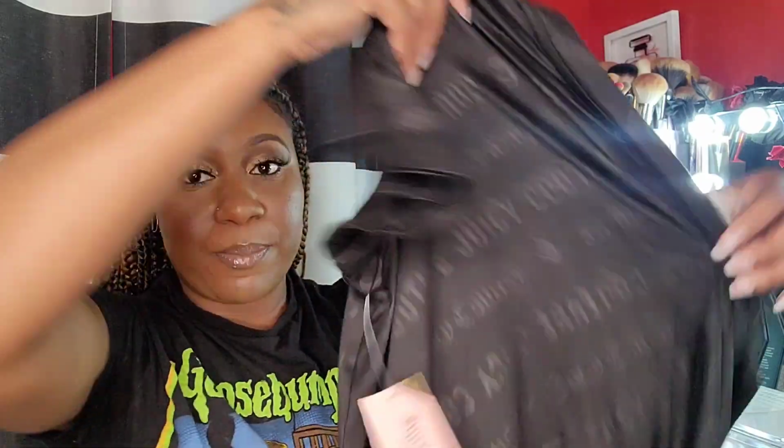So I picked up this Juicy Couture nightgown. Now I have this in pink. I did haul the pink one to you guys. So I saw this in black. This is $9.99. I got a large. I love the pink one. I wear the pink one all the time. That's like one of my favorites. So I definitely had to get the black for fall. Went ahead and got the black one, and this is the back.